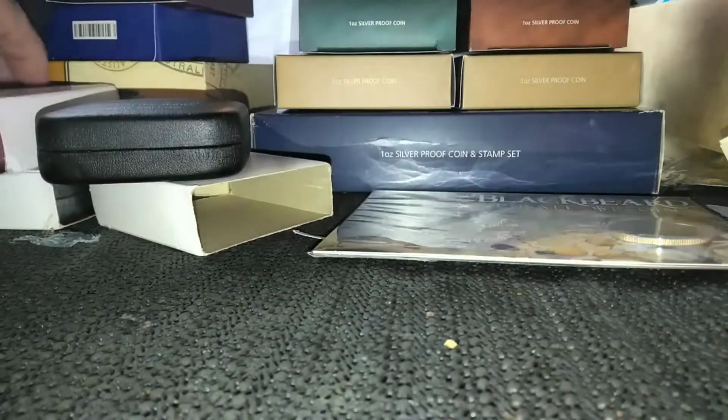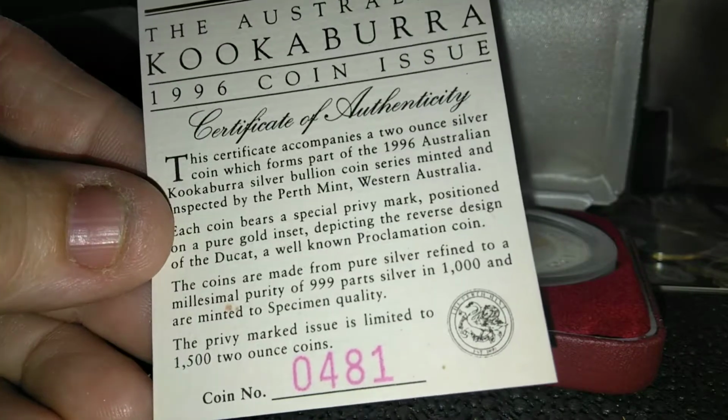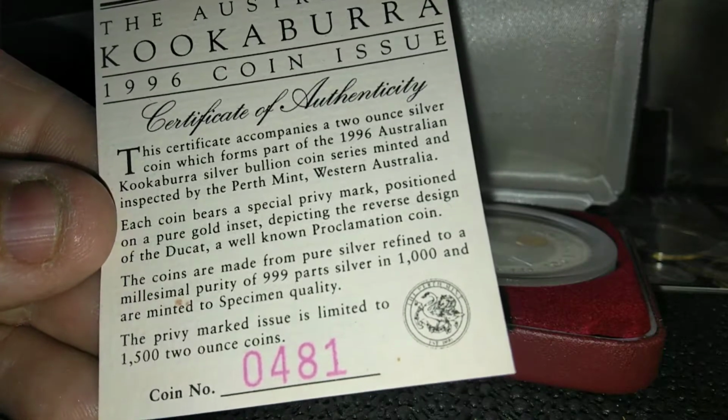Okay, before I go into that one, let's go into this one. This is one of the other ones that were in that little video that I was being very, very naughty in. The Australian Kookaburra coin. Here's the COA, so this is for the 1996 coin. It's number 0481, and from the Perth Mint again.